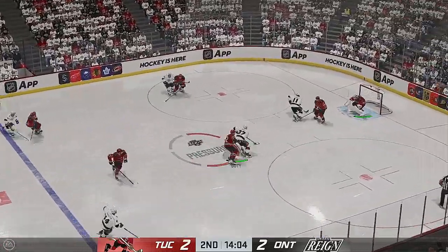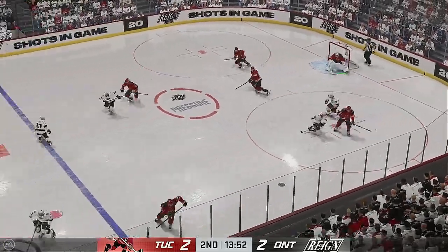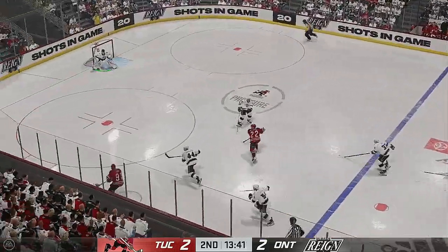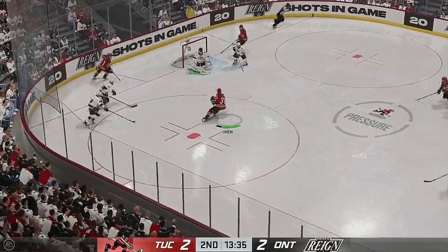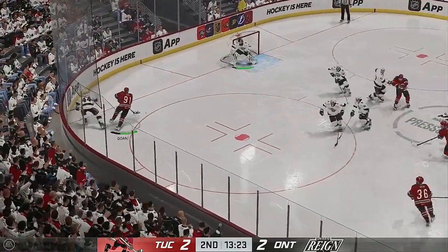Ontario's across the blue line. There's a shot. Oh, I thought he was going to be beaten, and he somehow got a piece of that. Well, this is an incredible save, James. It's anticipation as well. Recognize that the shooter is in the low slot. Oh, the play. Whoa. Well, that's a true competitor save.